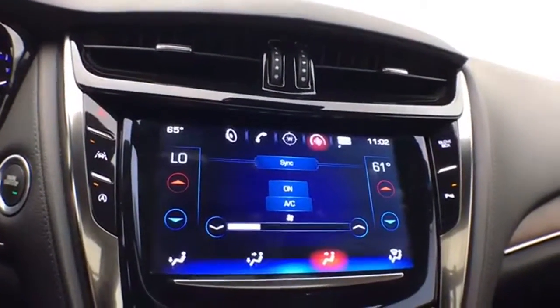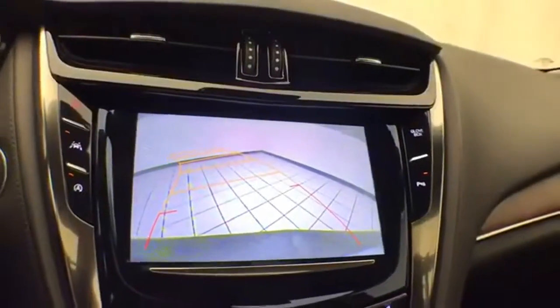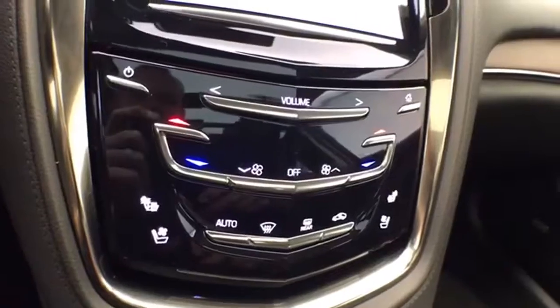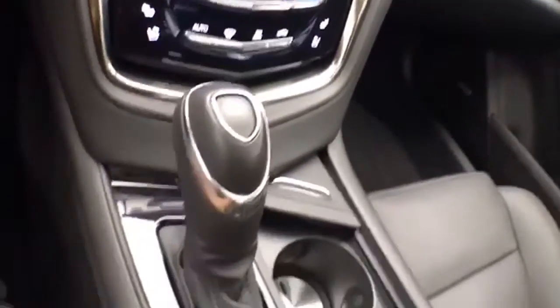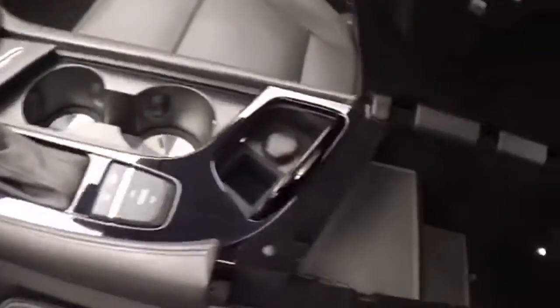Dual zone automatic temperature control to make sure everyone's comfortable. And that is, of course, where the backup camera display is. Hard keys below for radio and climate, along with heated as well as ventilated front seats. Automatic transmission with manual shift capability.